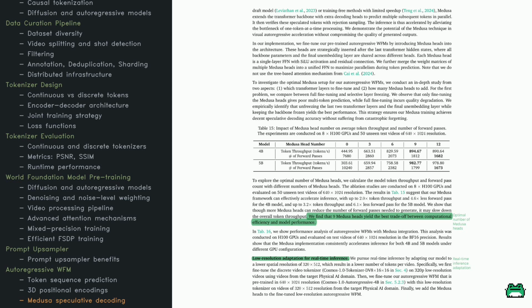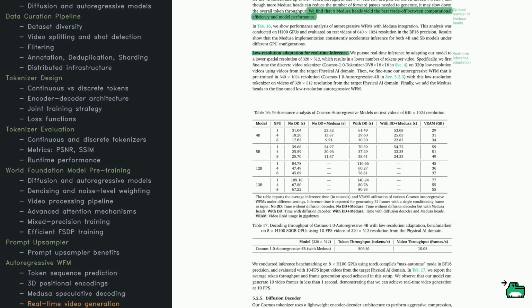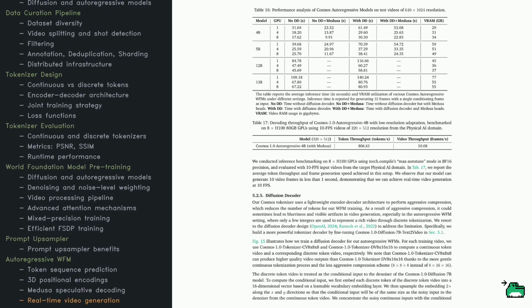Tests show that 9 decoding heads is the sweet spot, delivering a significant token throughput boost while cutting down on forward passes. To meet real-time needs, they use lower resolutions and retrain the model under these constraints. The discrete video tokenizer is fine-tuned, and the model is retaught with lower-res data, so the Medusa heads still perform well in real-time scenarios. This section shows performance benchmarks and outlines the diffusion decoder architecture.